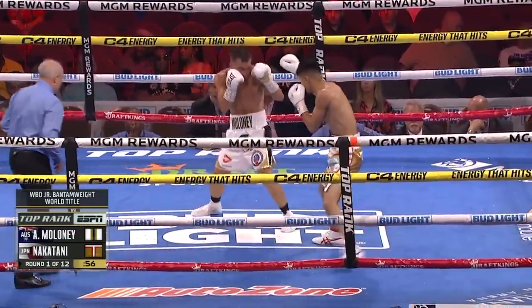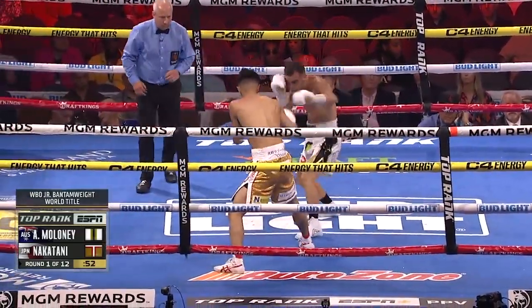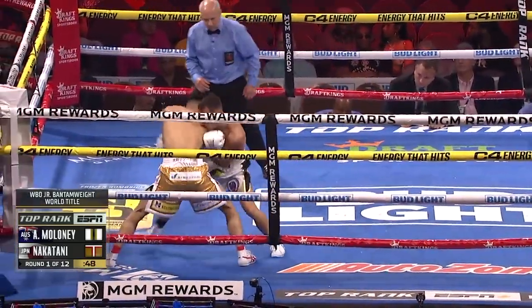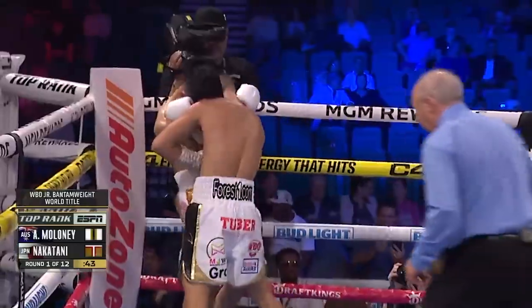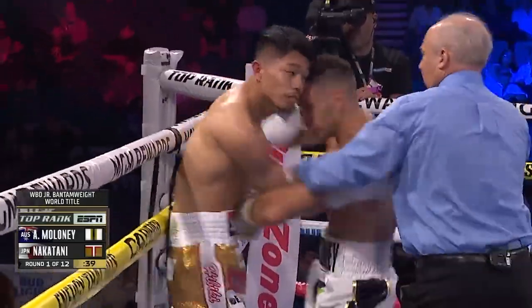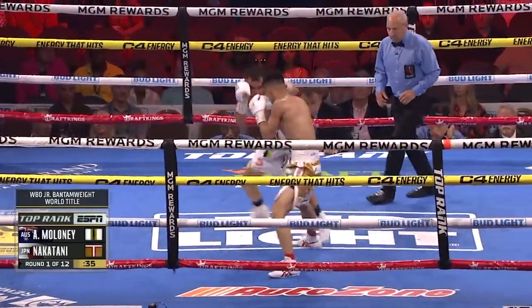I like what I'm seeing so far from Maloney. When he's getting close, he's getting on the inside, he's roughing up Nakatani. He's landing a few body shots. He's pushing him back on his heels and not allowing him to extend with any of his offense. Trying a short right uppercut on the inside, Maloney.